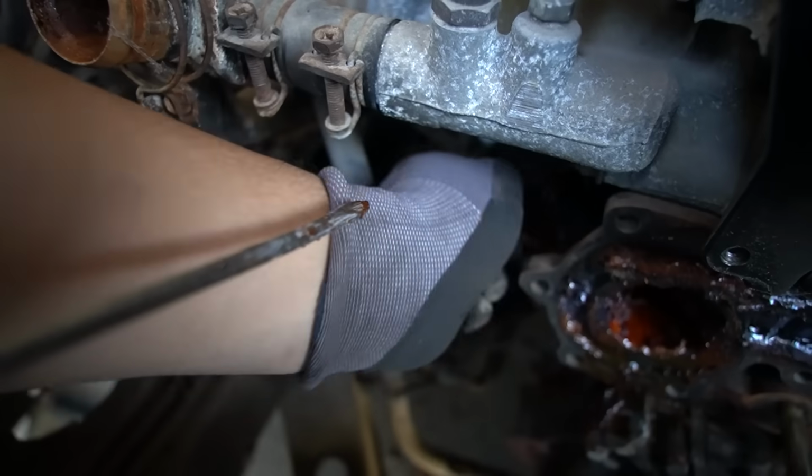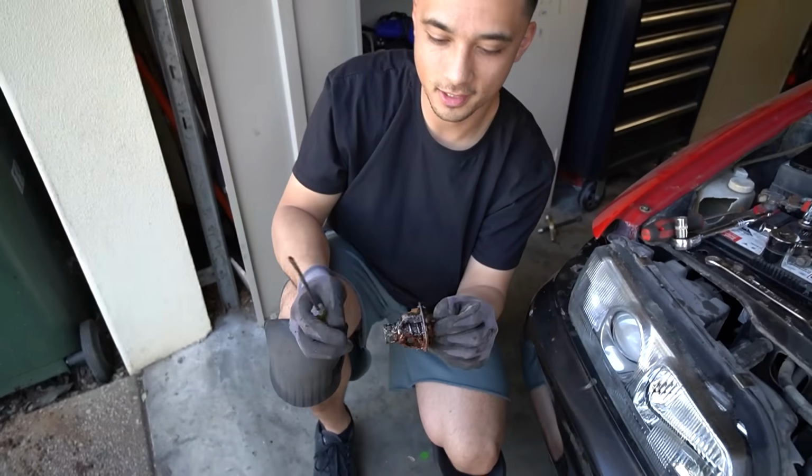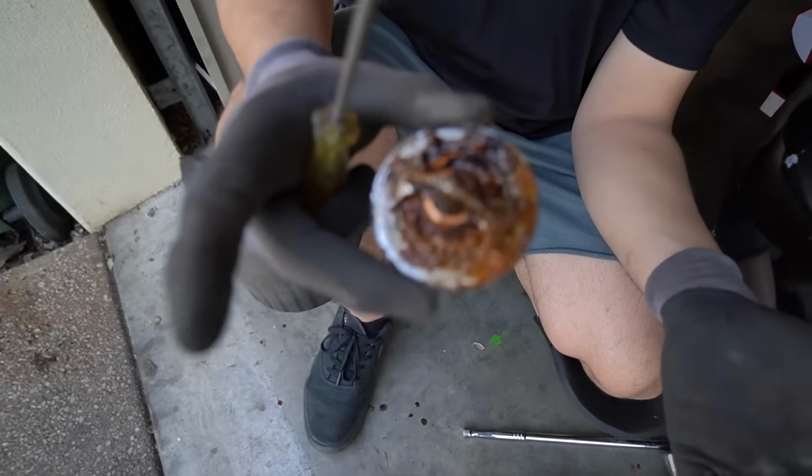Oh, yuck. Oh man, I'm really hoping this hasn't damaged the block at all, because there is a lot of rust, man. That's bad.